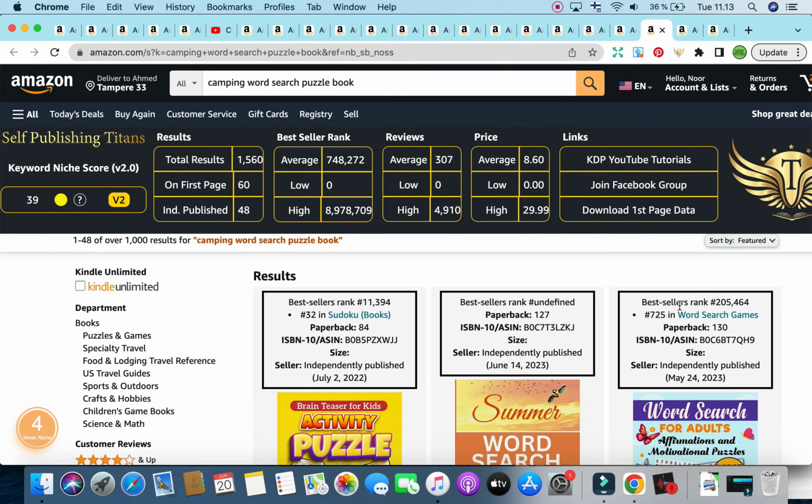Another thing that I didn't mention about the previous keyword, and this is also included in this keyword as well, is that apart from the quantity and the quality of the cover and the interior, and using some creative keywords such as smart, challenging, fun in your title or subtitle, it's really essential to focus on creating large print, especially when you are creating for children. Create a large size book that is really easy for kids to see and to use, and it needs to be 8.5 times 11 inches. There's no point creating 6x9 or any other size besides 8.5 times 11. So do keep that in mind.